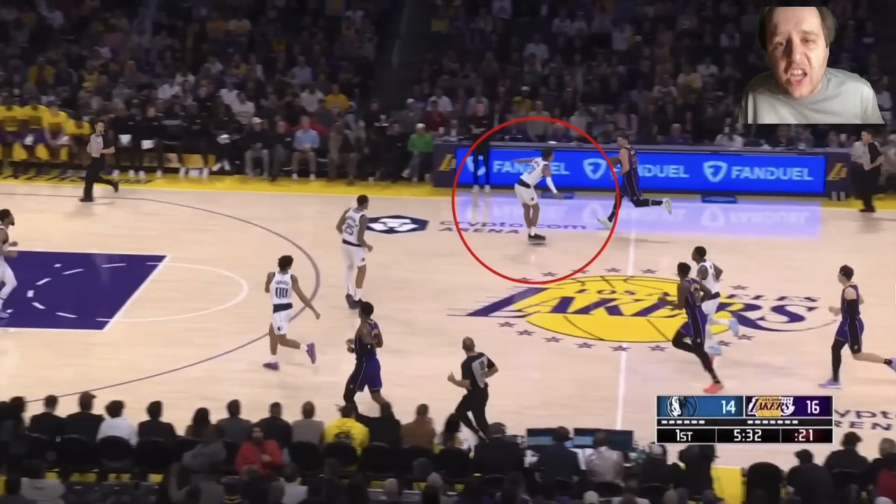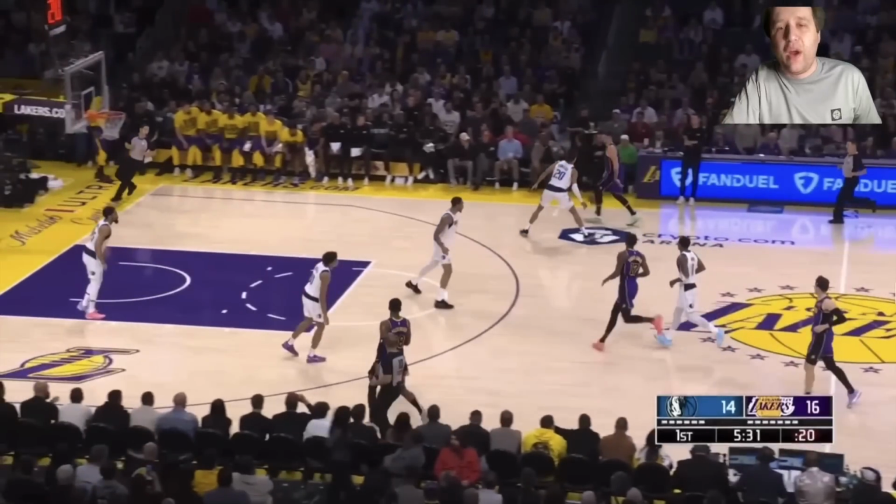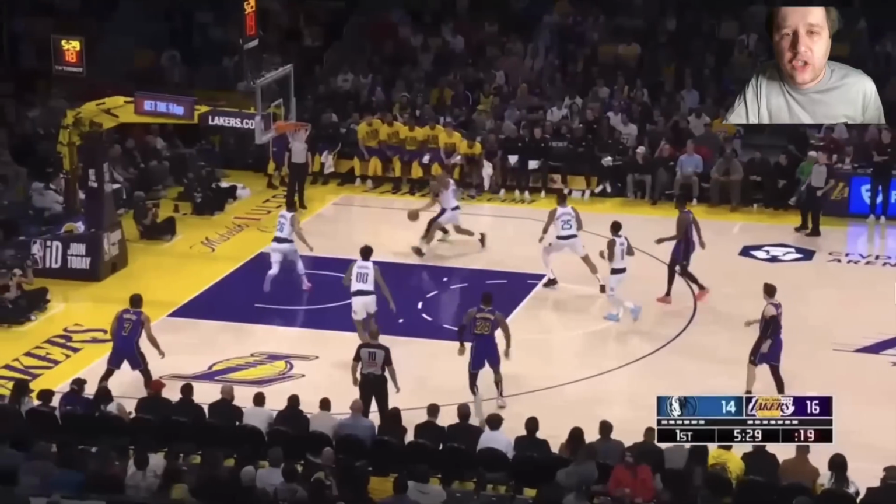Again, defensively, you can't backpedal. You gotta get your feet set in a defensive stance. That's not a defensive stance. Defensively, you're giving him the strong side of the floor. Once you give him an angle and he's got you on his inside shoulder, good night. Look at defensively right here. Bang! You're giving Luka Doncic the strong side of the floor. He's gonna have you on his inside shoulder right there. Look at that. Get off me.